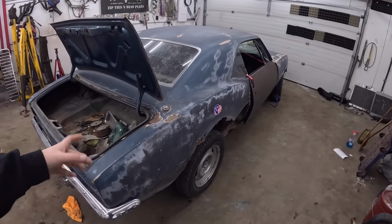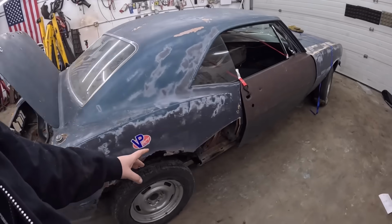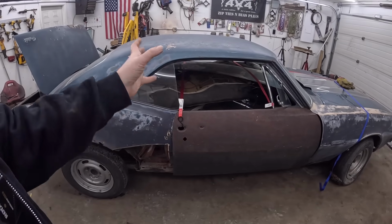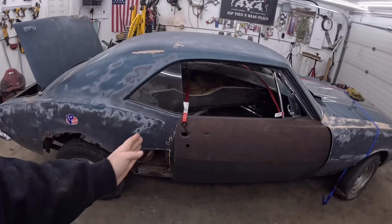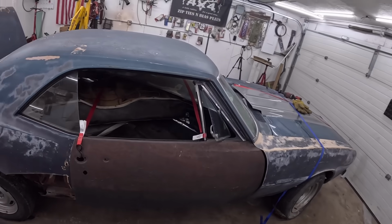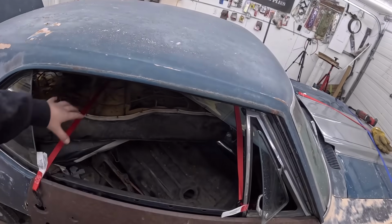What I do want to do, yeah, this side's been kind of partially taken apart. I have another set of doors with all the glass in them, so all the mechanism and all that, so we should be okay kind of here forward. Now what I want to do tonight, or maybe even tomorrow, we'll take all the stuff out.